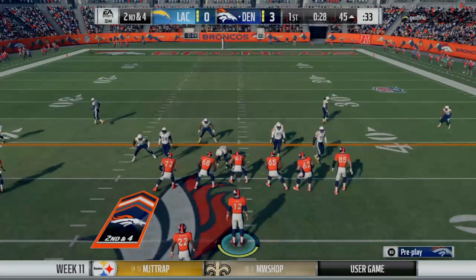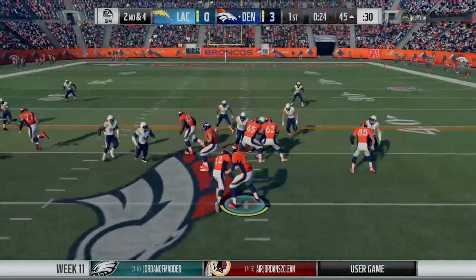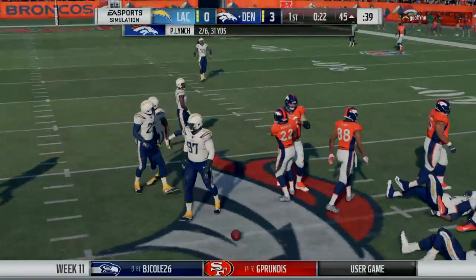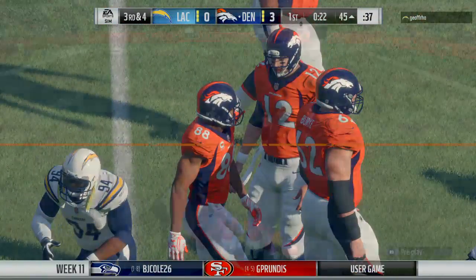All right, here we go. Now it's Lynch. A hit as he throws there, incomplete. He was trying to hit Thomas that time, and it's 3rd and 4.